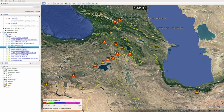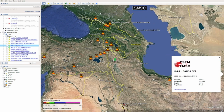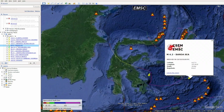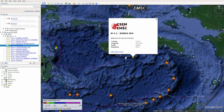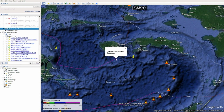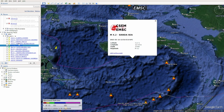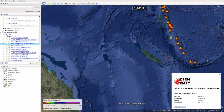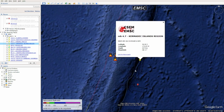The next earthquake was a 4.2 in the Banda Sea. And it was 14 kilometers deep. Hitting next to the oceanic convergent boundary, which is here. And this is a continental transform fault. So they run into each other here.